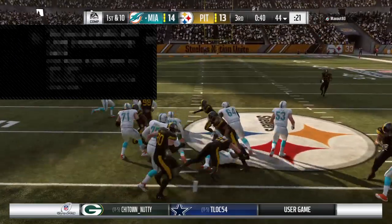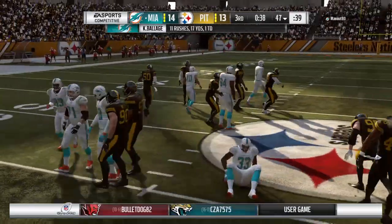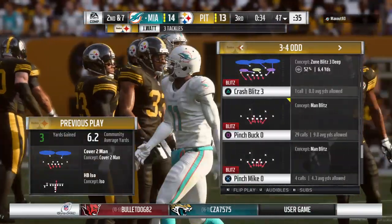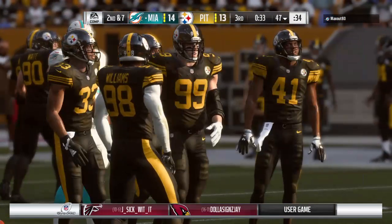They'll start with a give here to Balaj. And a minimal gain here as he's up to about the 47-yard line. Give him 3 on first down. It'll set up a 2nd and 7.